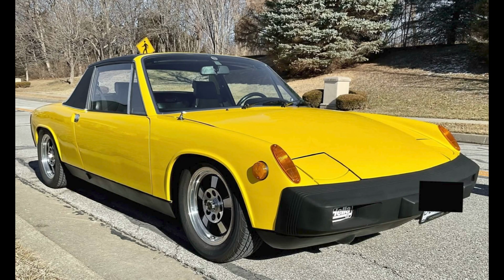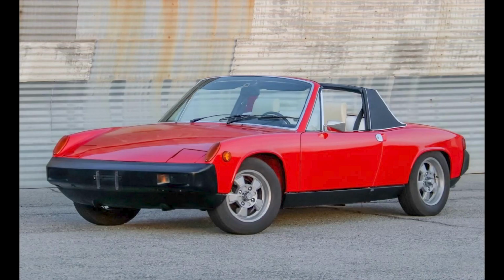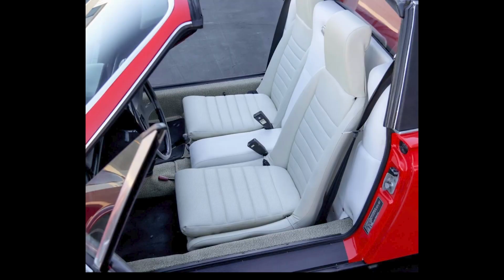A Summer Yellow 1976 914 2.0 sold for $25,000. With receipts totaling $30,000, this was a good purchase, perhaps not a good sale. A Scarlet Red 1975 914 1.8 sold for $17,450. It seems to be a fair sale.